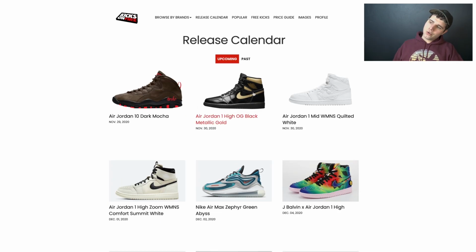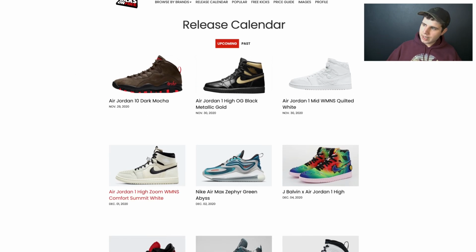Now, on November 29th, the Air Jordan 10 Dark Mochas are coming out. And I want to know what people think about those sneakers. Do you like the Air Jordan 10 Dark Mochas? Is that a sneaker that you're gonna cop? Drop it in the comments, I'm interested to know.